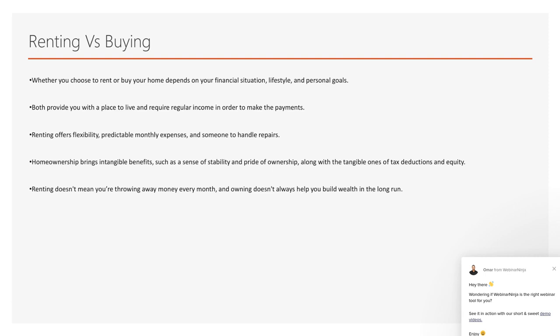Home ownership brings intangible benefits such as a sense of stability and pride of ownership, along with tangible ones of tax deductions and equity. When you own a home, you can gain equity. I like to look at buying a home as having a savings account. If you have struggled with saving money, you should buy a home, because you're going to save in it regardless, as long as you take care of it. I know many people that bought homes and sold them, and they got way more money than they put in because they gained equity.